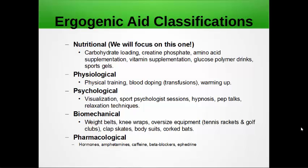Physiological ergogenic aids include physical training, blood doping through transfusions, and warming up. Psychological ergogenic aids include visualization, sports psychologist sessions, hypnosis, pep talks, and relaxation techniques.